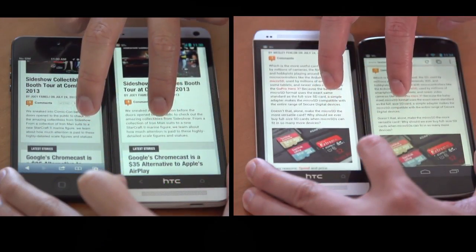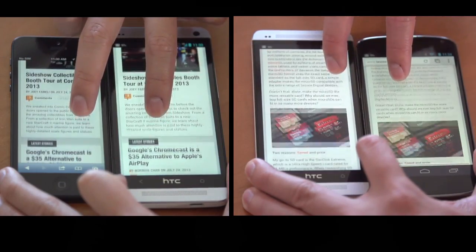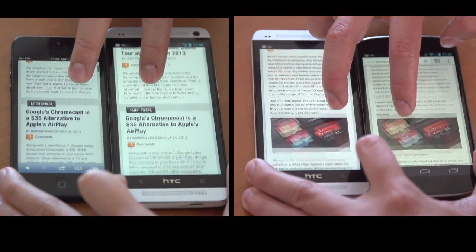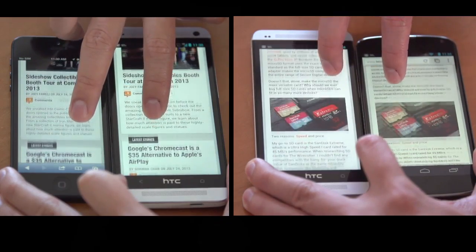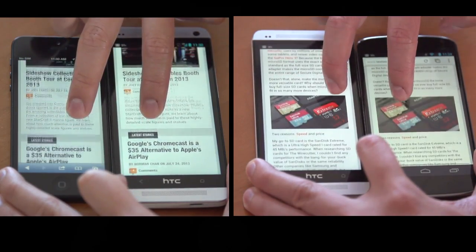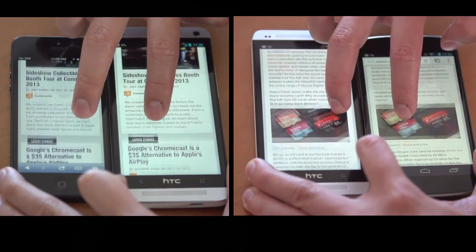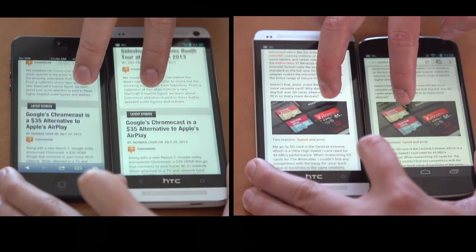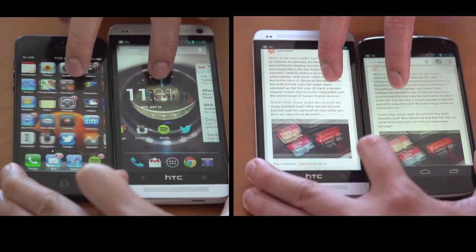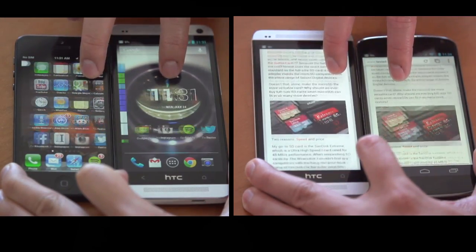Yeah. And again, here's a comparison. You have the iPhone 5 and the HTC One on the left, and you have the HTC One and the Nexus 4 on the right over there. I think in terms of responsiveness, the iPhone 5 is still the most responsive, HTC One close second, and then the Nexus 4 a little behind. Let us know what you guys think in the comments. I'm sure people have their own opinion. We will hear all about it.